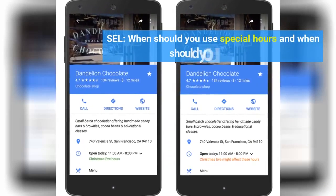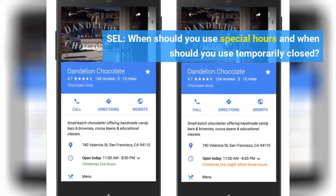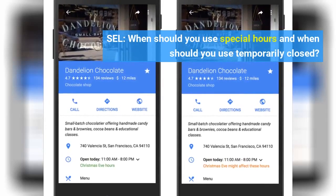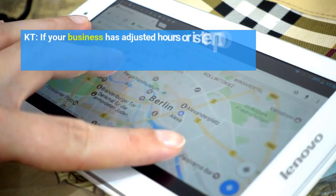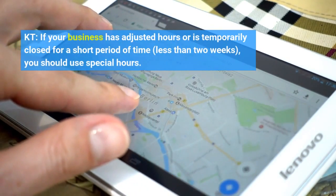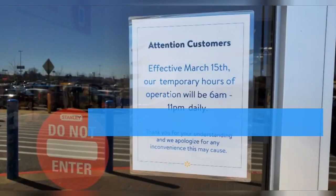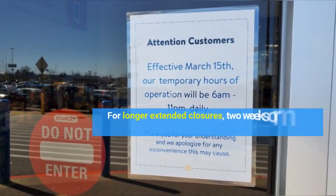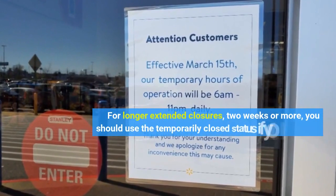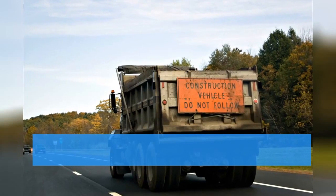SEL: When should you use special hours and when should you use temporarily closed? KT: If your business has adjusted hours or is temporarily closed for a short period of time, less than 2 weeks, you should use special hours. For longer extended closures, 2 weeks or more, you should use the temporarily closed status if you're able to.